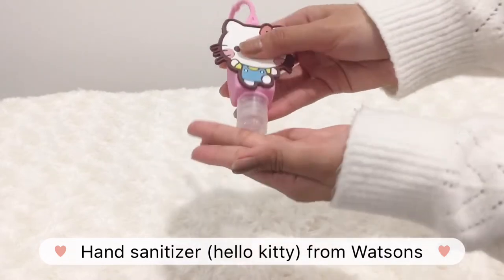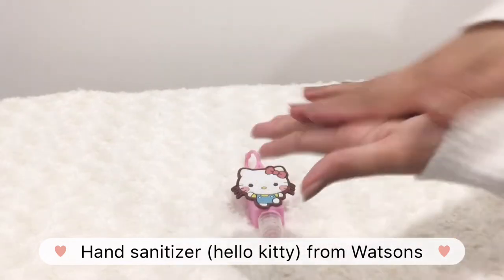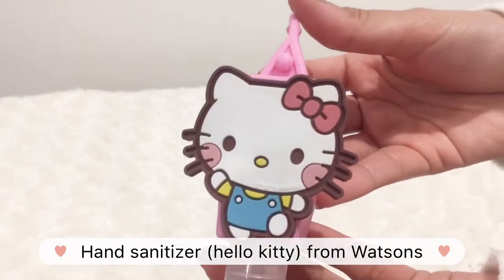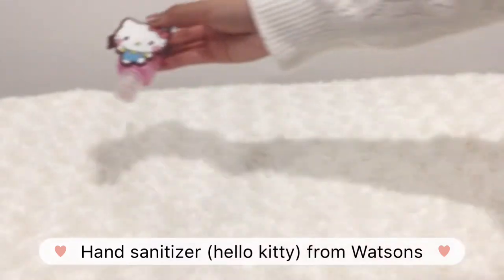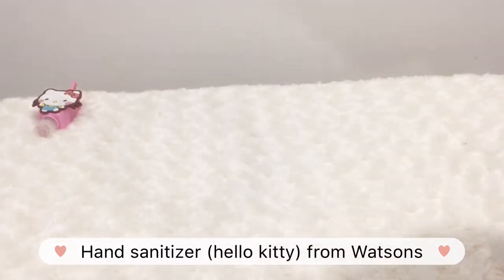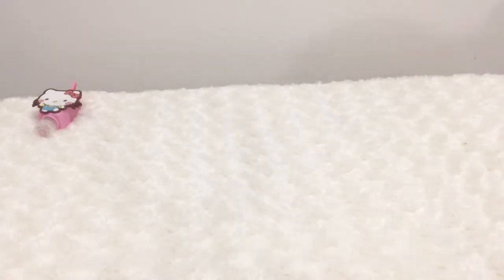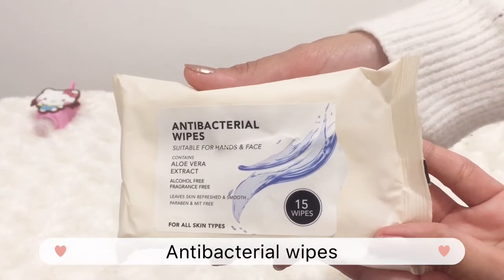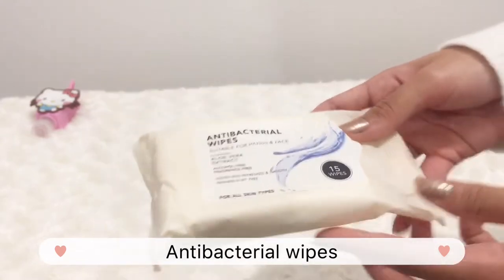First is my hand sanitizer with a cute Hello Kitty cover that I bought from Watson's. This is a must, especially during this time of pandemic. I also have my antibacterial wipes that are suitable for both hands and face.